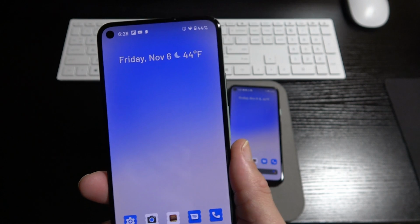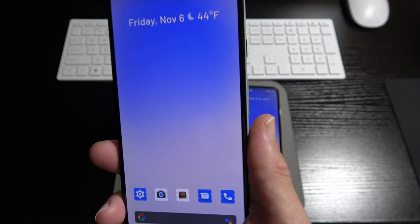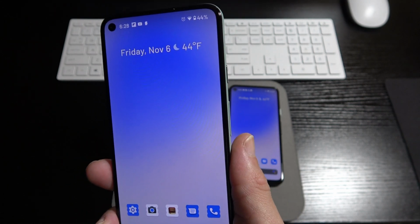And so a lot of times when I was talking to people, I could barely hear them. Even when I would turn the volume all the way up, I still was having trouble placing my ear in the exact spot where that speaker is under the display.